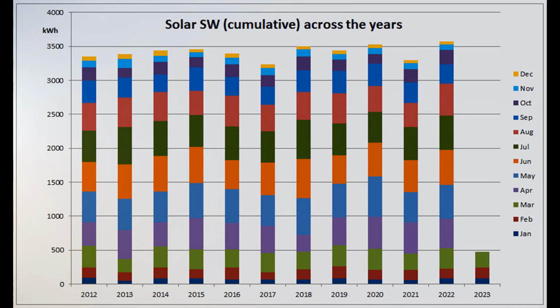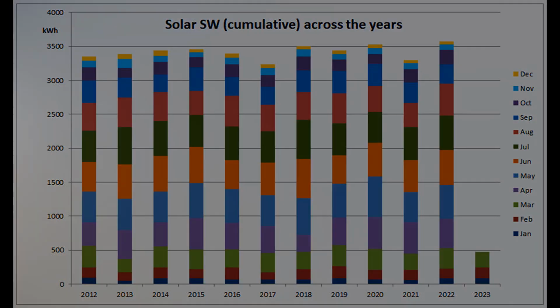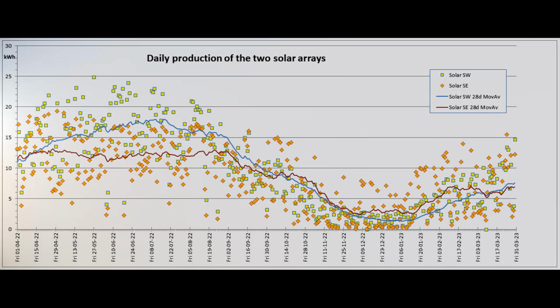And here is the cumulative year-to-date graph for the southwest array. 2023 has tumbled from 3rd place to 8th place out of the 12 years after this dreary March. This graph shows the daily output of the two solar arrays for the past 365 days.